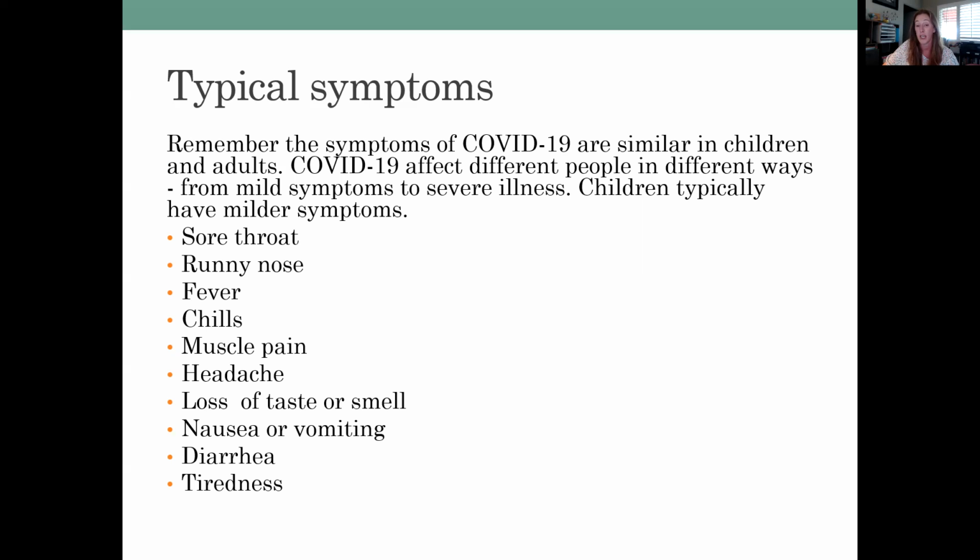Remember, children typically have milder symptoms, but the symptoms that they can experience are things like a sore throat, a runny nose, fever or chills. Sometimes they might have muscle pain or complain of a headache. Loss of taste or smell is a very interesting one, and it appears to be quite unique to COVID-19, as is nausea and vomiting, diarrhea, and just general tiredness.